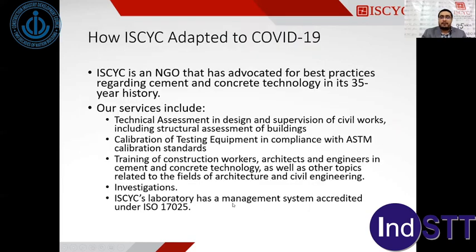How did ISIC adapt to COVID-19? Well, ISIC is an NGO, a non-governmental organization that has advocated for best practices regarding cement and concrete technology in its 35-year history. Our services include technical assessment, calibration of testing equipment, training of construction workers, architects, engineers, investigations, and our laboratory is accredited under ISO 17025.